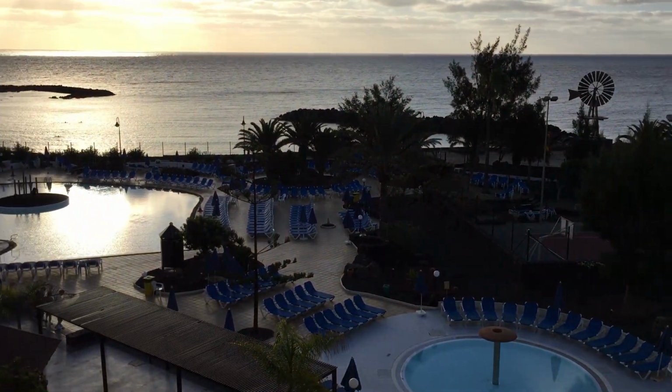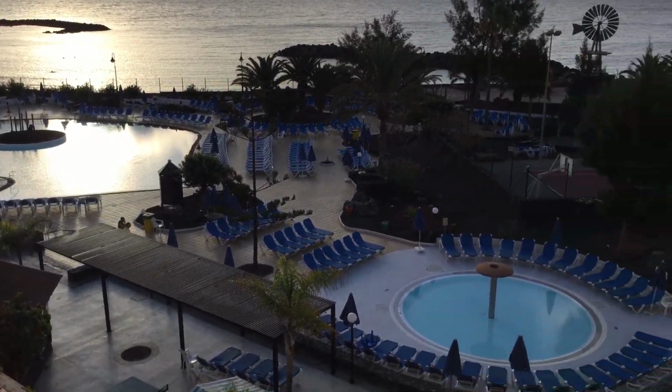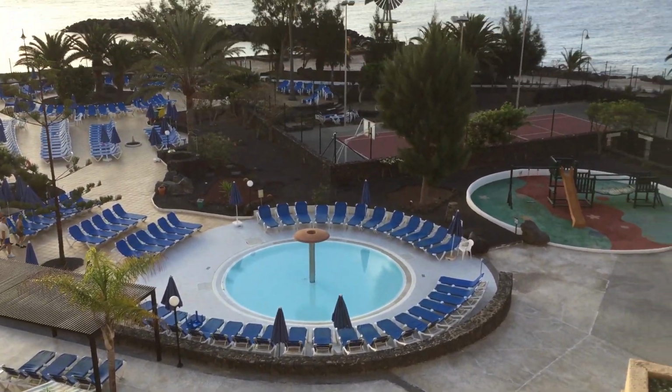Just let you have another quick look down here, so you can see it's not plastic sun lounges down there, yeah, they're nice sun lounges. And there's a chess area down there for kids to play as well. It's really quiet.